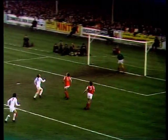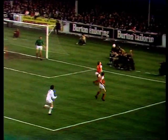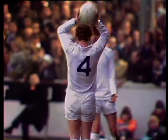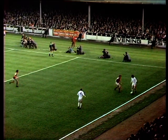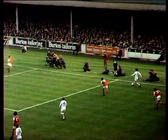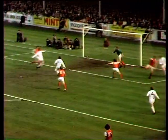Hunter, a good floating cross off the head of Roberts. Then Nelson, then Roberts again. And McClintock not too happy about what's going on in the penalty area. This is Lorimer. Lorimer going round Nelson. There's a chip. A touch wanted.